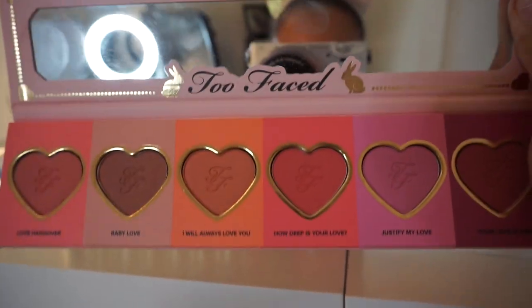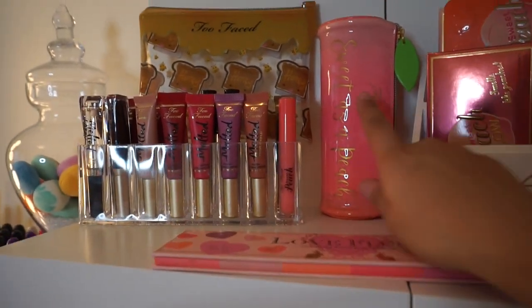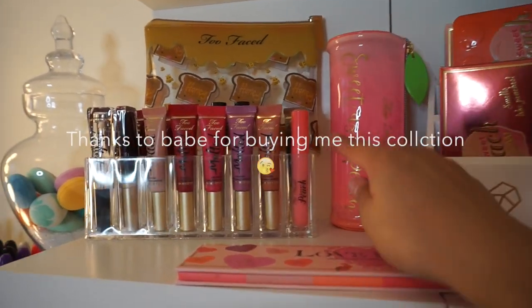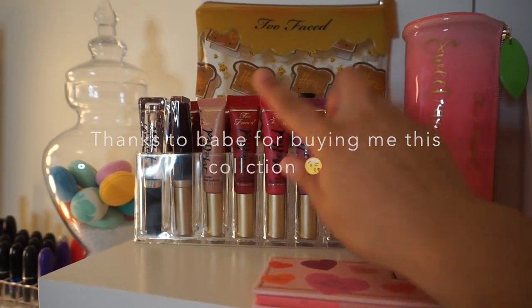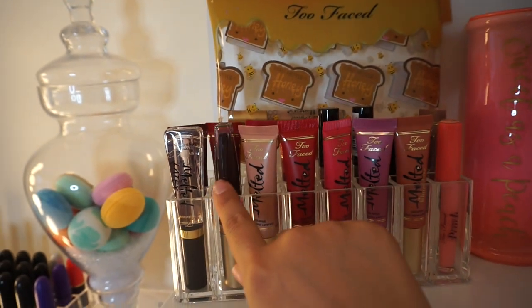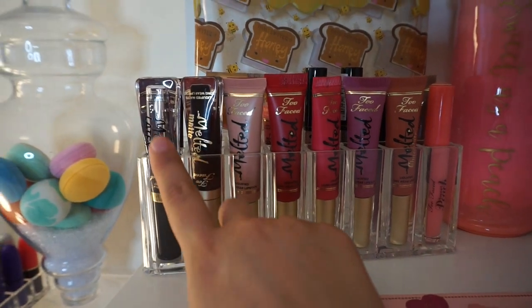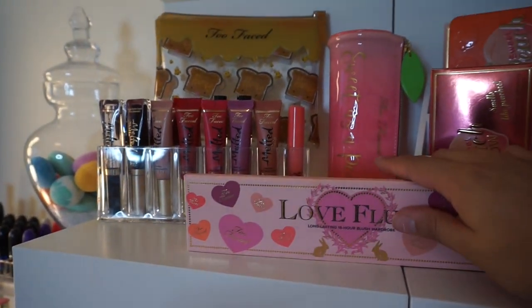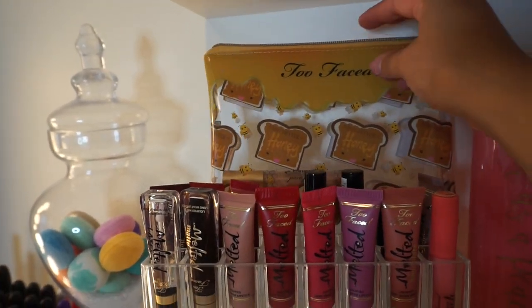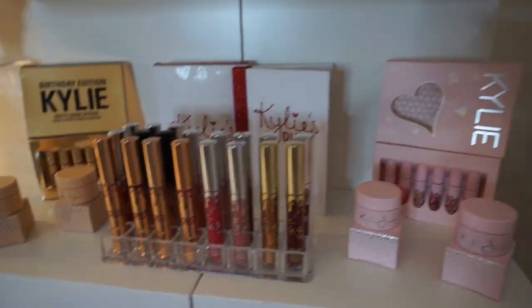Oh, look at my little cat ears. It has all of my blushes. And then I actually got this Sweet Peach limited edition bag when I purchased the Sweet Peach collection. Also, I have the Sweet Peach lippy, all my melted lippies, and then I have some in the back there. And then these are the only two mattes that I have. Well, the only matte, and then this gloss that I'm obsessed with. So that's that. And then I also received this honey little tote when I purchased the honey lip gloss from Too Faced.